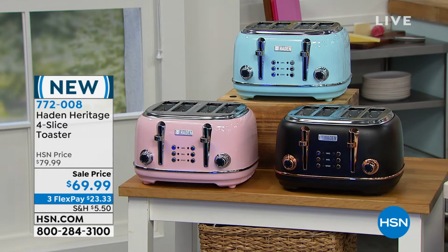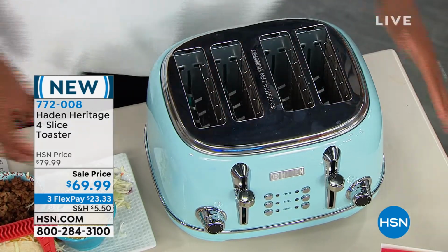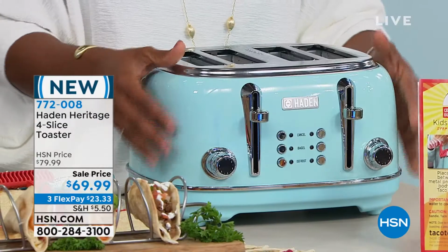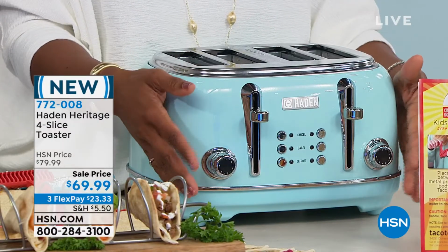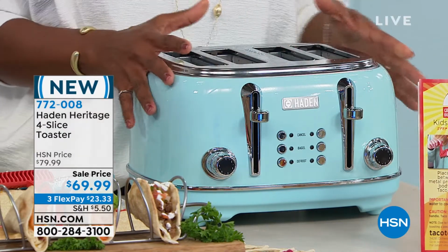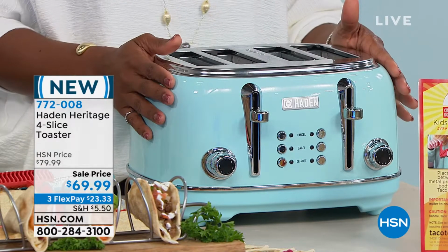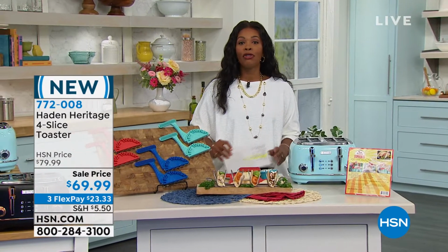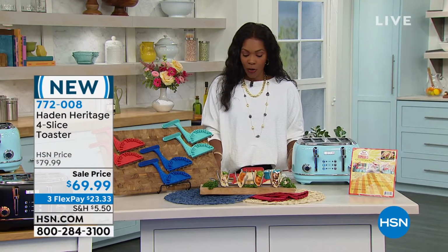It's 4 slices along the top. It has extra wide slots for bagels. It has a removable crumb tray underneath. And if your toaster sits on your counter and you want it to be something extra special, not just basic, I think you're really gonna love this. It's got an old school vibe, but really, really cool. So, sale price on that, 3 flex of $23.33 to get that toaster home.